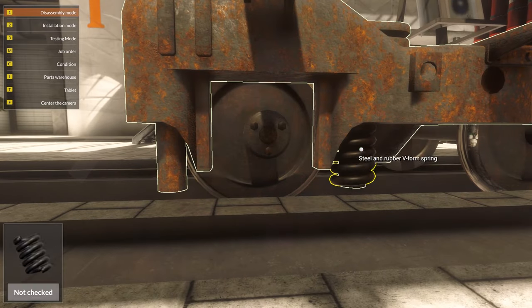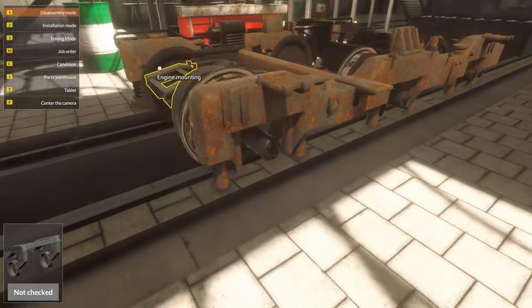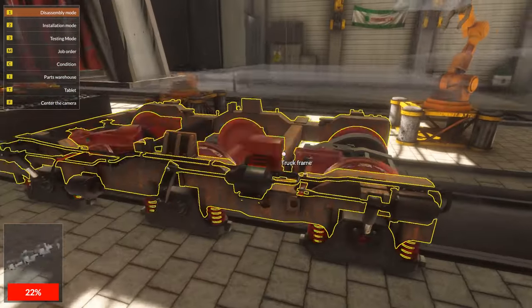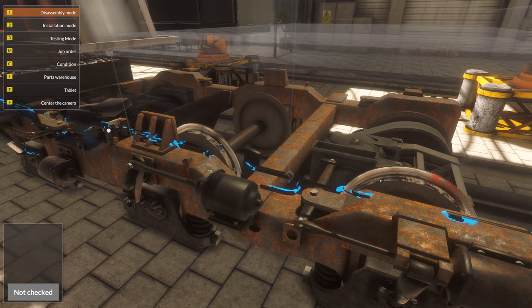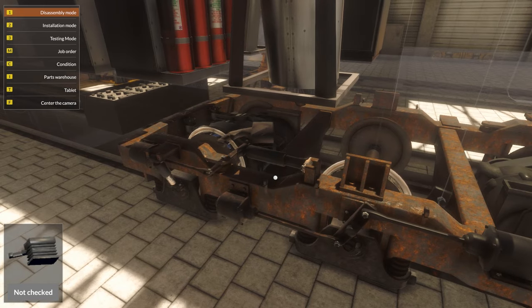Springs, coils, whatever you want to call it. Steel and rubber V-form spring. It's a spring, so that's what I'm going to call you. All right, so let's head over to here. And we got to do the same thing. Just take off the whole side. We're just going to take it all off. All right, let's go ahead. We'll grab you. And you. And you.